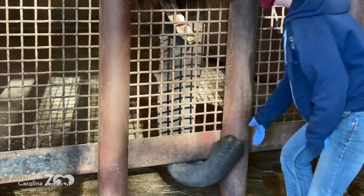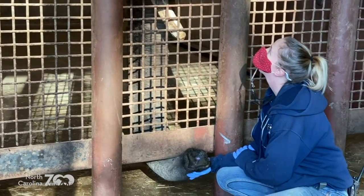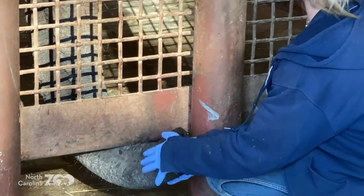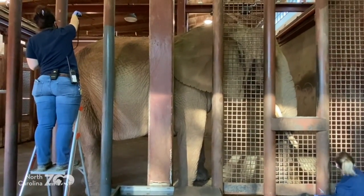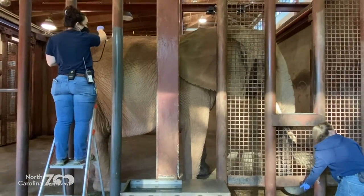So it's the exact same idea. Well, this is so cool. Yeah, and something else that's really cool about this barn is that it's like a big puzzle. There are a lot of different hydraulic doors throughout here, so we can actually change the space even more. So we could have multiple elephants together, or have them in different stalls together. We can separate them through various stalls as well. So neat. We have a lot of different options down here.